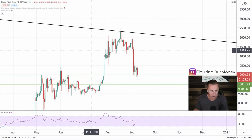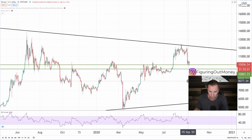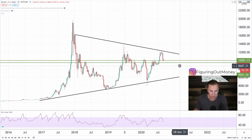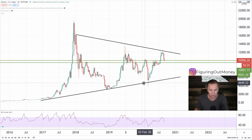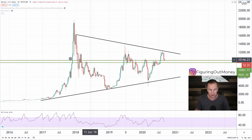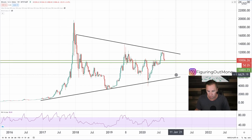If we start getting closes below that, the overall context of this chart, let me put it on the weekly time frame, is a symmetrical triangle. We're building higher lows and lower highs, coiling up tighter and tighter. Now, it's very possible to see this continue to break down and just bounce within this. I mentioned that, but we will see.